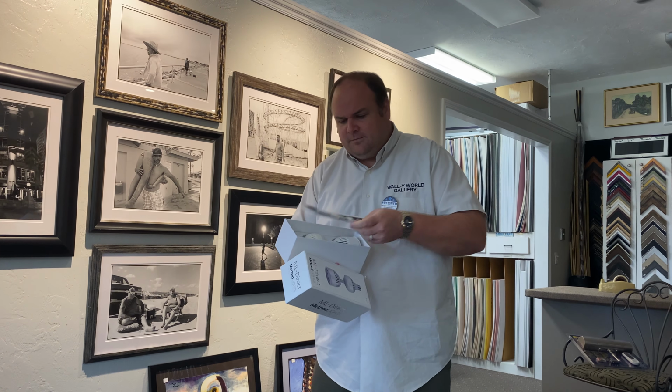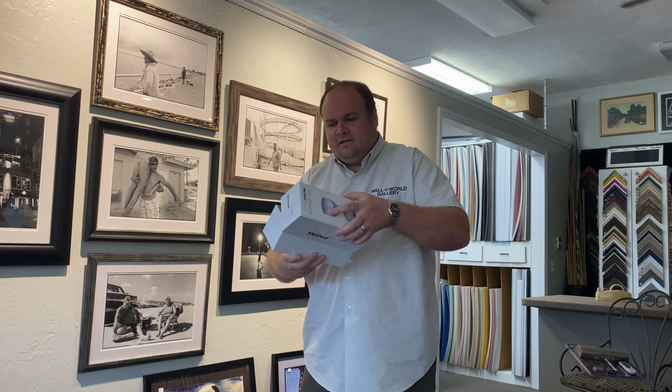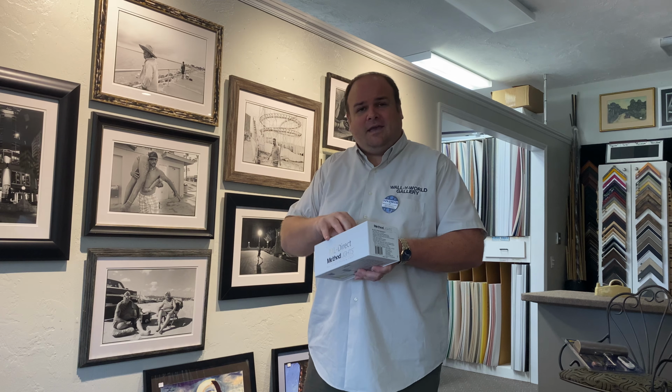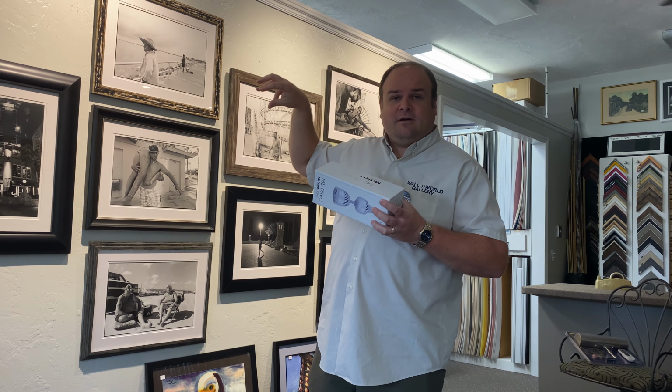Ideally, I don't particularly care for batteries, so I like to have something hardwired like this. If you can have an electrician wire in a can light fixture above your artwork, this is a great option for you. If you can't have an electrician wire it in, this same company makes this same fixture battery powered. It mounts to the ceiling, it has a little beam that you can focus and point right at your art, and the battery is rechargeable.